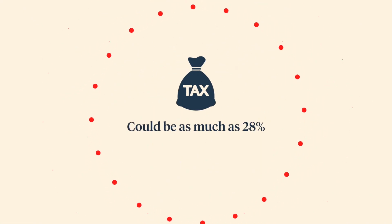Any profit you make from selling an asset could be liable to capital gains tax, or CGT, and this could be as much as 28%. So it's really important you're aware of how CGT could affect you and factor it into your calculations when you're deciding how to invest your money.